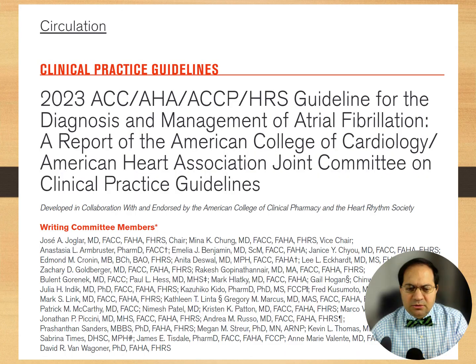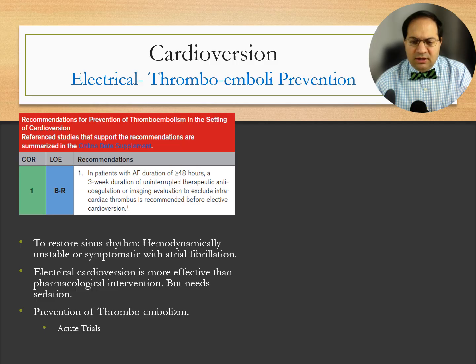So let's take a look at what the guidelines are telling us. So first of all, we want to restore sinus rhythm for many reasons, right? One is for a hemodynamically unstable patient, we need to terminate the atrial fibrillation if it's causing hemodynamic instability. The second thing is if you have a symptomatic patient because of atrial fibrillation, you want to terminate that. And the most effective way is electrical cardioversion.